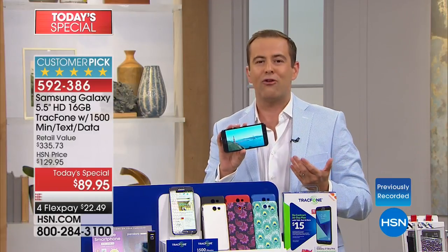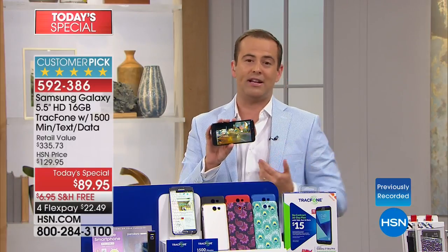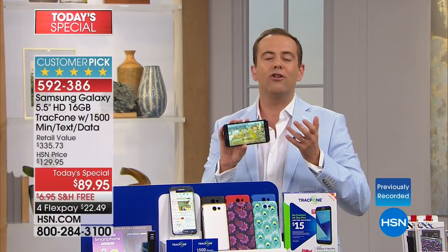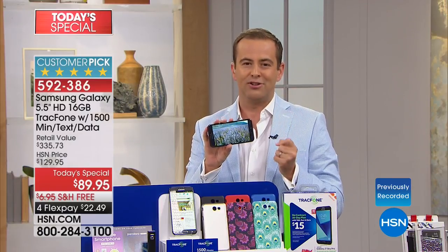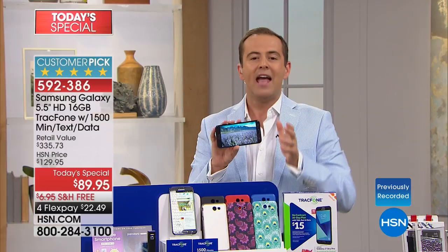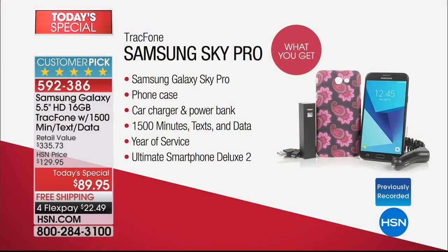But if you are looking for a phone that means no more bills, no more headaches, no more credit checks, no more leasing, if you're looking for a phone that is truly on America's best network when it comes to no contract, that is TracPhone. If you're looking for a phone that has a 5-megapixel camera to capture phenomenal images and videos, this is the one for you. Now, we're not just going to stop at the phone.